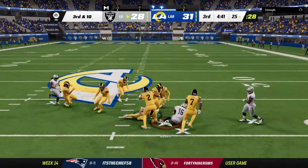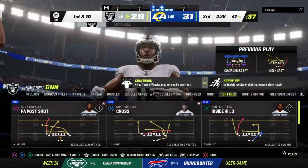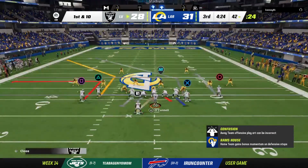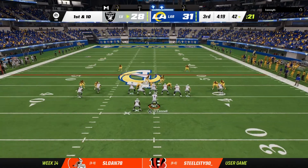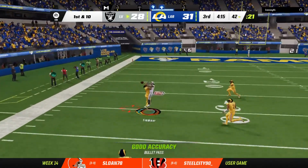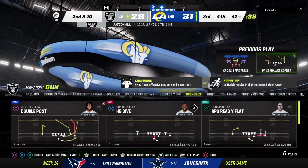Open man is Jacoby Myers. He's got it. And he is going to have the Raiders first down as they're able to get the 3rd down conversion. 17 yards. First down, Las Vegas. They go play action here on first down. It's incomplete. Took a shot, couldn't connect.